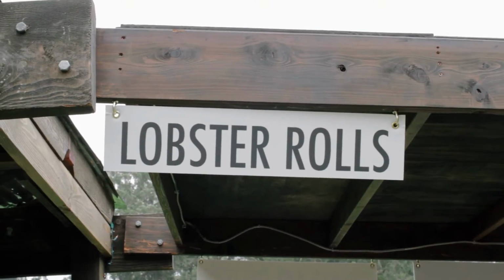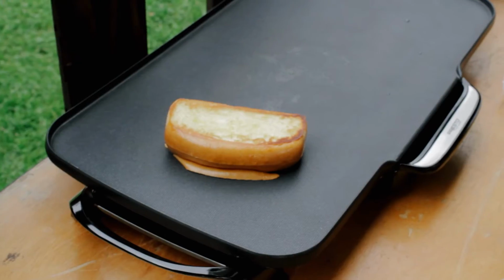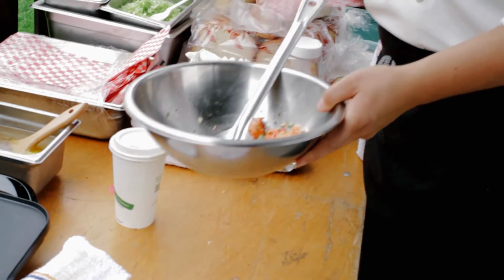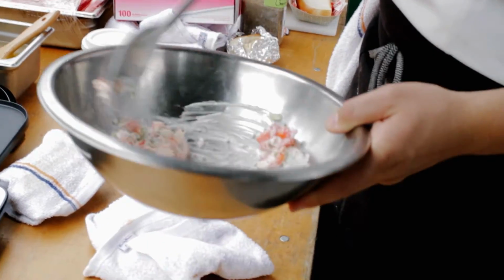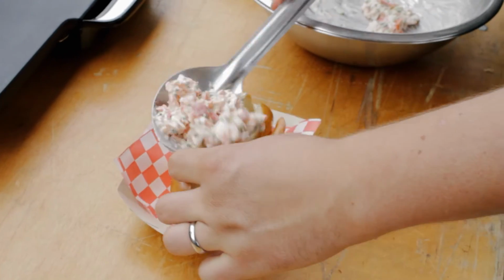We start with a fresh baked roll. We toast them with clarified butter on a griddle, so it's crunchy on the outside, buttery, and soft on the inside, so it's nice and steamed. And then what we do is we tuck a little lobster salad in there, so fresh picked lobster meat, celery, chives, and a lemon aioli, which is just your mayonnaise, garlic, and lemon juice.